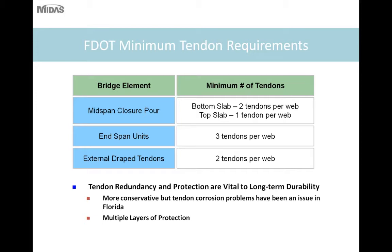These measures are to promote tendon redundancy, structure redundancy, and provide protection, which are vital to the long-term durability of the structure. There have been some very well-documented cases of tendon corrosion in Florida DOT bridges. So these measures are in place to ensure durable structures.